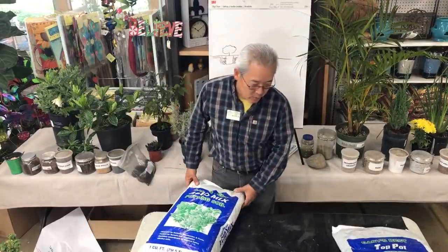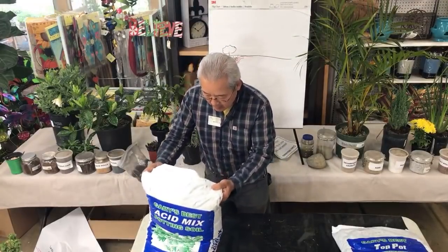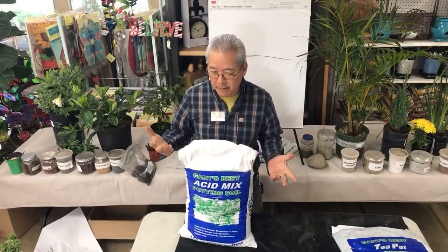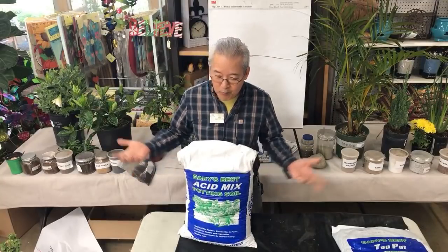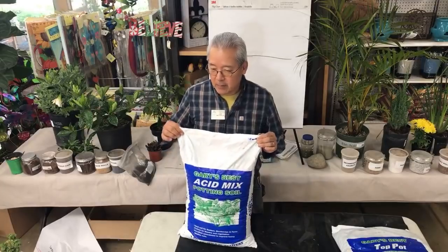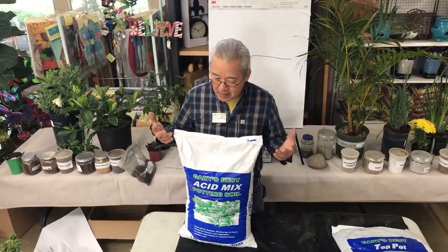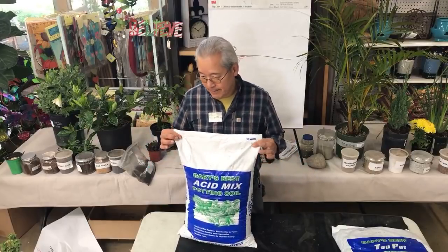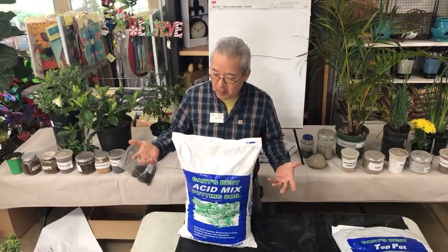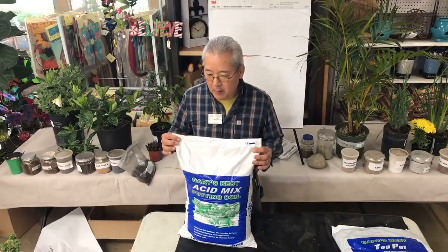Anyway, we made our own potting soils back in the 90s, or mid-90s. We made this one first, so we asked the guys, what's the lightest form of quartz that we can get? Pumice rock. Lightest natural form of quartz is pumice, so we put pumice in there. But we need to hold more water because pumice dries out too quickly. Doesn't hold enough water. So I asked them, what's the most water retention material that's lightweight? They said it's peat moss. So this is half pumice, half peat moss.